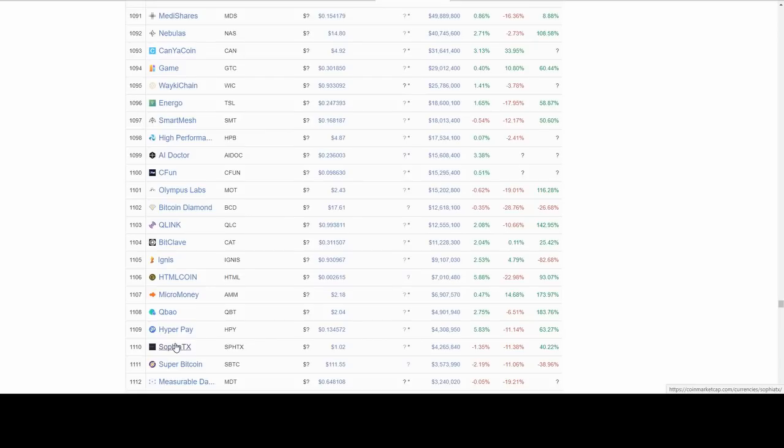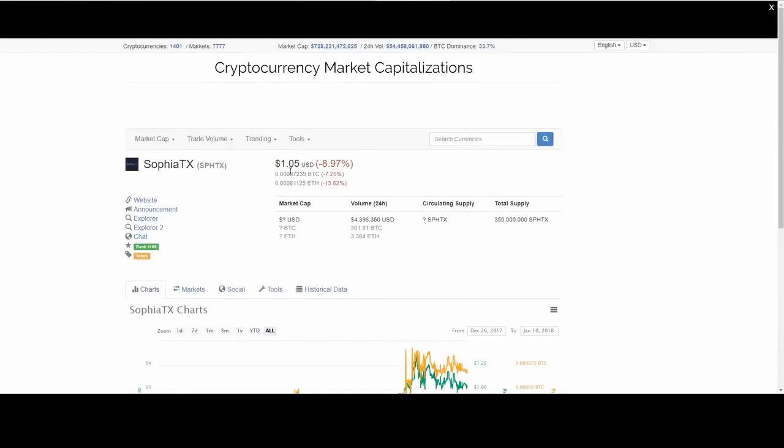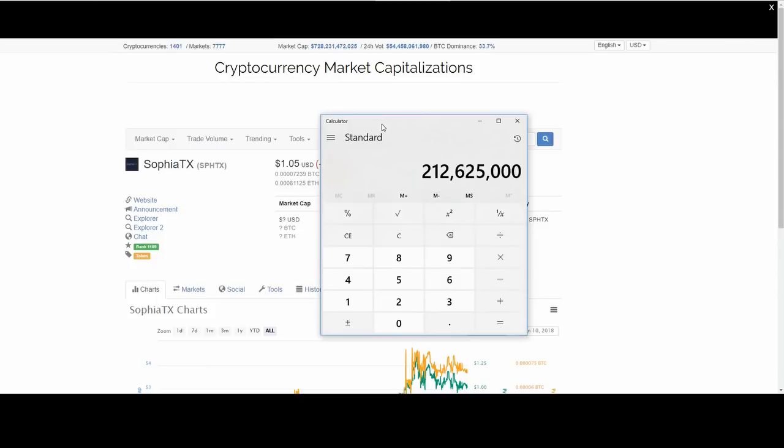So right now, if we pull up SophiaTX, which is at 1,110 right now, their current price is $1.05. There's a total supply of 350 million SophiaTX. The circulating supply is 202.5 million. If I do the math, currently, this is our market cap for SophiaTX.